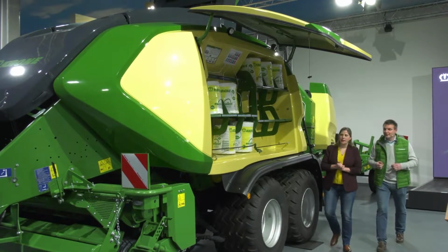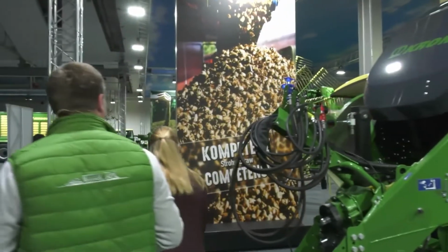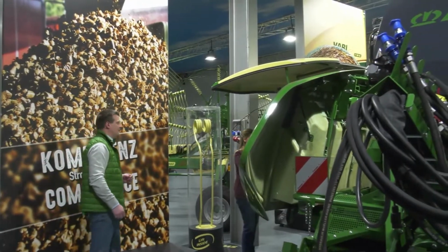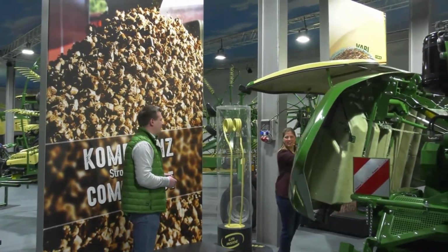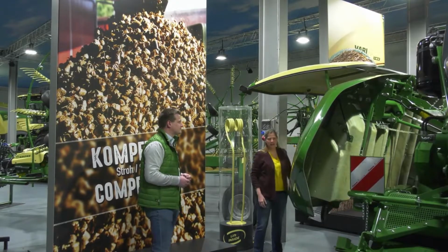Let's go to the other side and have a look. I think it will give our viewers a good understanding of how easy it is to access the twine balls when the side panels are lowered. Yes, it's definitely a vast improvement. It's so much more comfortable to load new twine in and out of the box. It certainly offers great access.